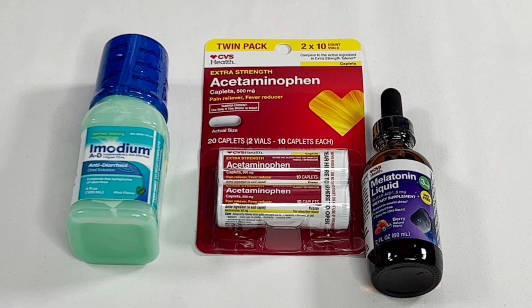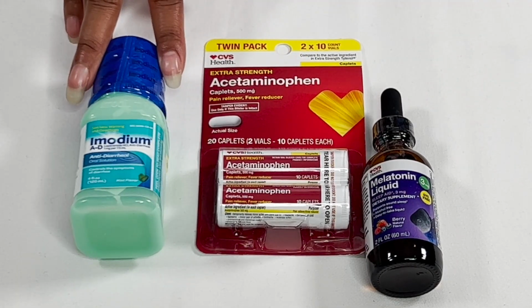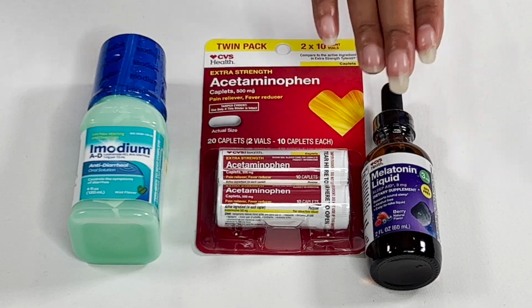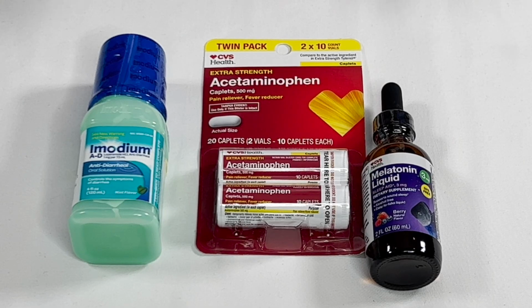For medication, I'm keeping it simple. You want something for headaches. You want something in case the food over there do not sit well with your stomach. And then you want some melatonin in case you need to take a nap in between your excursions. If you take daily medication, you need to contact your doctor to get a letter of approval to bring it over there. You also want to check the health department to see what is allowed over there and what is not, because what is acceptable here in the United States may not necessarily be acceptable over there.